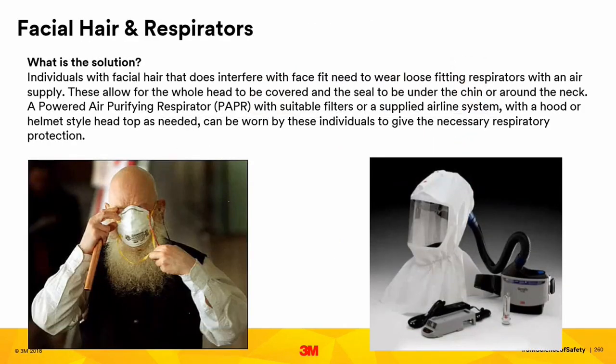And some of the key points with regards to facial hair is that facial hair interferes with the fit of your respirator. And anything that messes with that fit will lead to leakage inward and outward of your respiratory system.